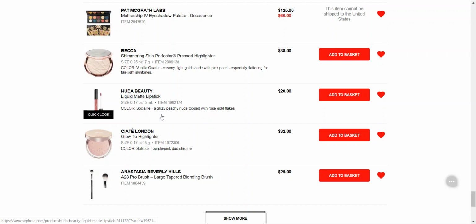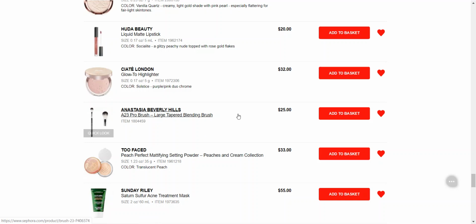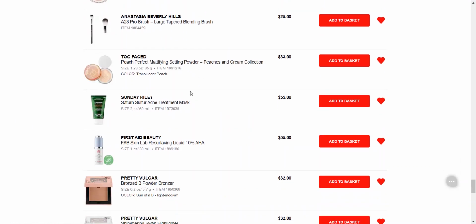I think this might be an interesting Huda. I love her liquid matte lipsticks. I have maybe 10 of them. I have a lot of them anyway, and I love all of them. Ciate highlighter looks kind of interesting, but nothing that I've ever pulled the trigger on. We're getting down. Some of these have been on here for a long time. I heard a lot of good things about this brush for highlighter, but I don't need any brushes, so it's never come off. This is one of my favorite setting powders.